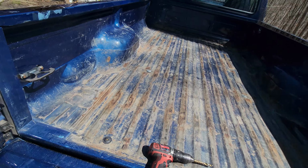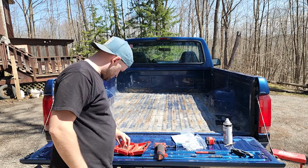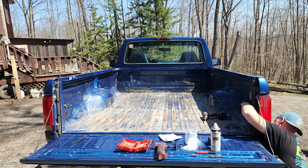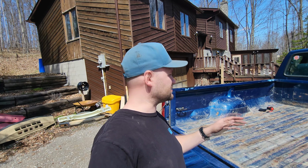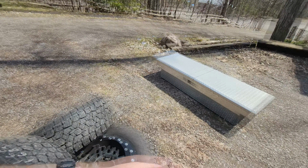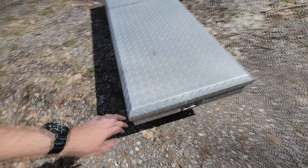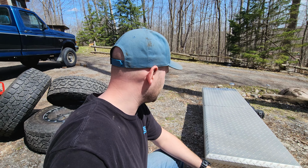All right, time to do it 3 more times. So that's really hard to do single-handedly. I'm going to wait for another set of hands to do the last 2. In the meantime, let's put on the final piece of the puzzle here, and that's this nice aluminum truck toolbox. Got this thing used off of Marketplace because these things cost a fortune when they're brand new, and this one's in good shape. So let's get this mounted.